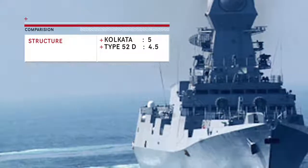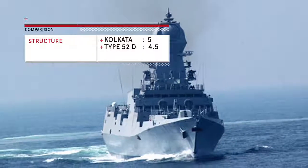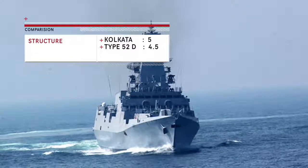Since the destroyers are built to have long service lives, upgrades are imminent. Kolkata class will have more room to incorporate these upgrades, making it a slightly better designed vessel.